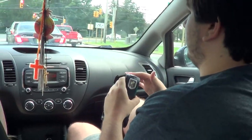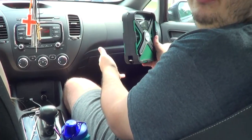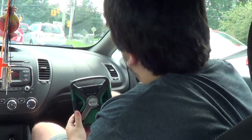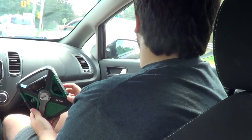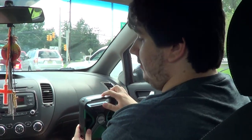Because that would be like direct to more sunlight. Because right now, like this, it's kind of left in the dark a little bit. But if it wasn't for the sunny or partly cloudy conditions over here in New Jersey right now, it would not really charge as much as it should. But yeah, if it was up here, then it would be no problem.